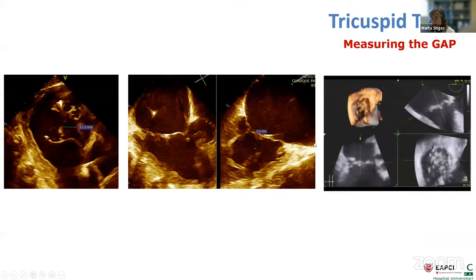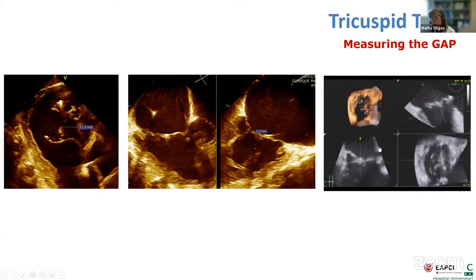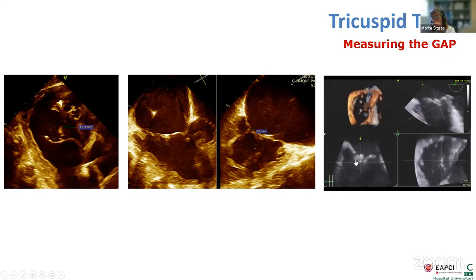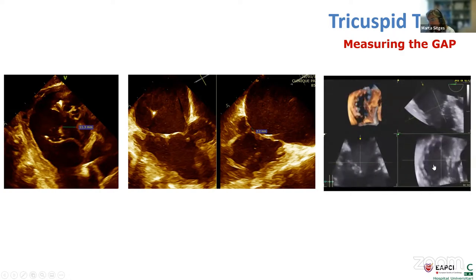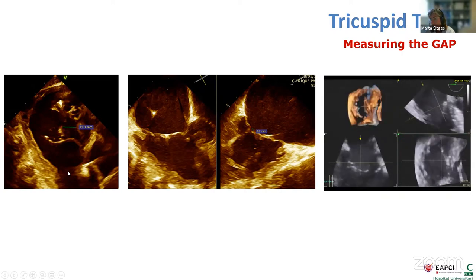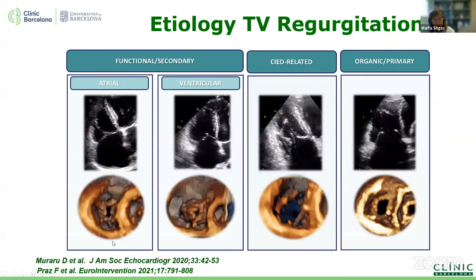Also, we can use 3D echocardiography if it is difficult to align. So apart from the short axis, the biplane view, measuring the gap, we can also use multiplanar reconstructions from 3D echocardiography, where we can really align wherever in the space we want, and we can get a real short axis. In most of the patients, doing a biplane short axis is enough, but in some patients, it might be difficult to align, and then we need to go to multiplanar reconstructions.